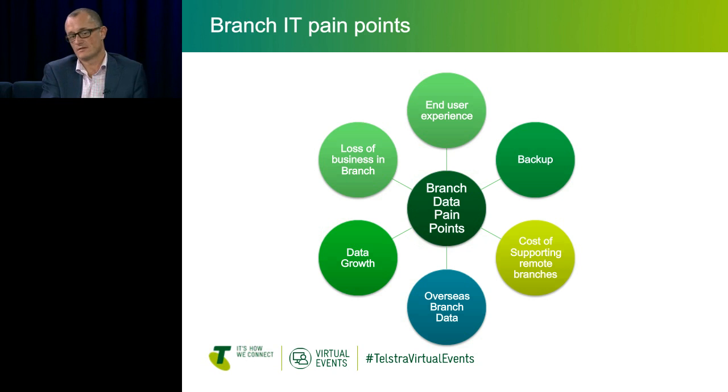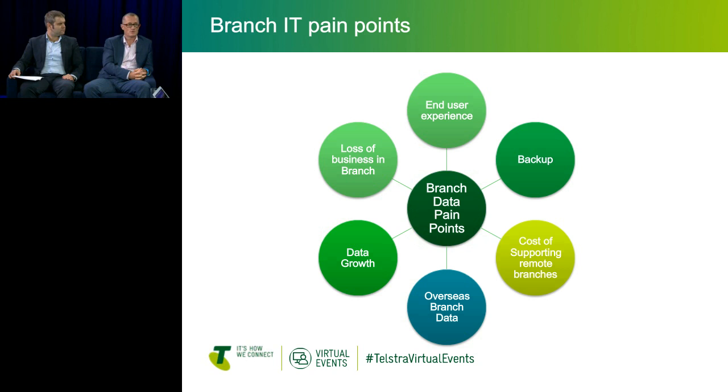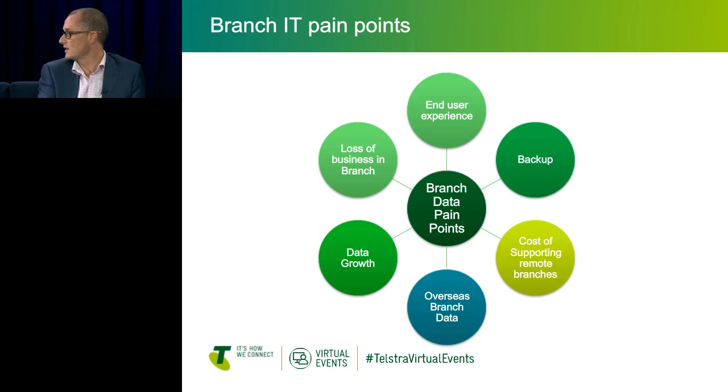Because if they keep it in the data centre and they're trying to access it, it's too slow, they're too far away, they're on long WAN links, and that's the reason why they do it. And then when you look at the branch data points that we're looking up here, backup is a pain. Like talking about tapes. Then if you go, okay, what's your disaster recovery plan? Most people don't have a disaster recovery plan for a site. They don't have a recovery point objective or a recovery time objective for that site.